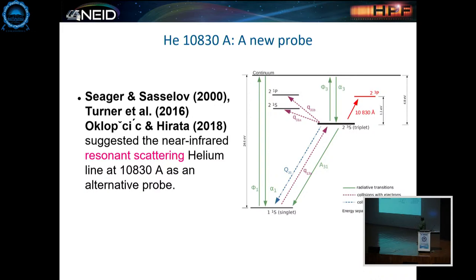So this was proposed as an alternative mechanism because if there are planets very close in and evaporating, there might be some fraction of helium which is ionized, which means there might be some fraction which is metastable helium, etc. Even this was earlier proposed by Seager and group, but it was Oklopčić's 2018 paper which really caught people's attention, because that paper showed that we should look at this because this is such a strong signal that we can actually detect it.